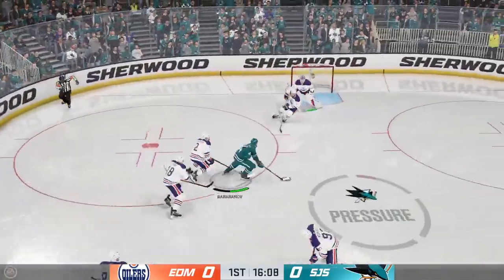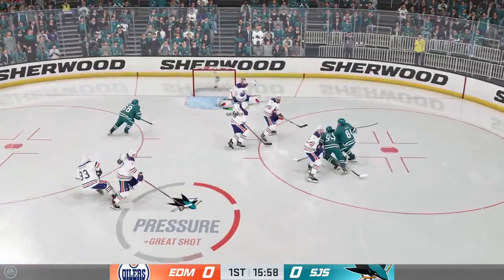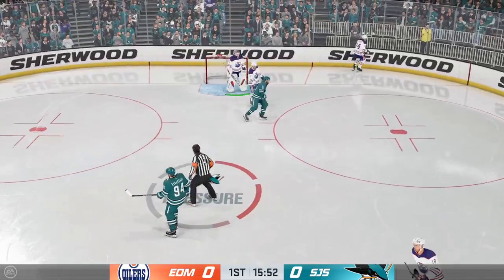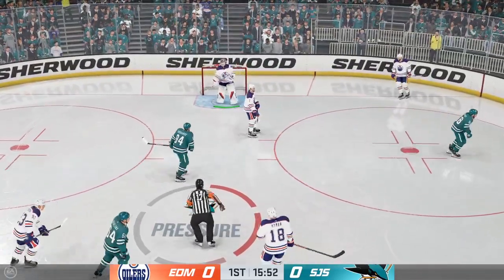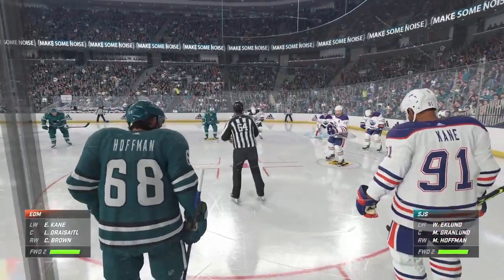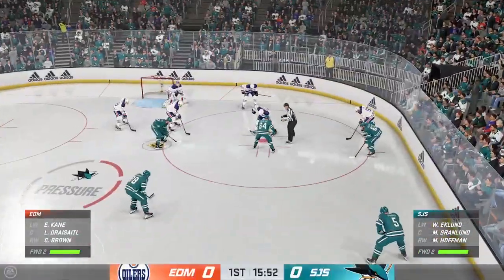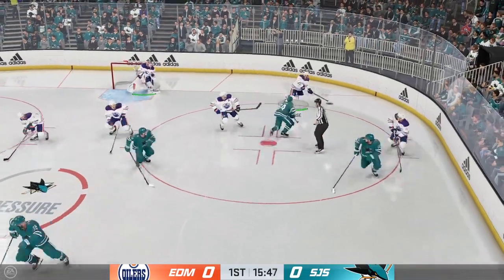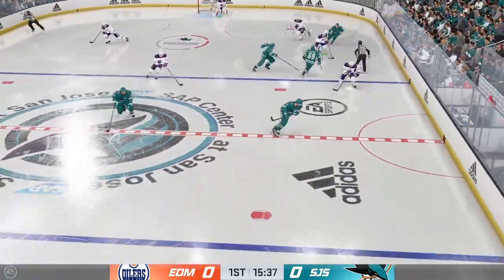San Jose's got a hold of it along the wall. Here's a shot! Oh, it gets a glove on it to make the stop! Lots of time left in this period. We've still got zeros on the board. And they win the defensive zone faceoff.